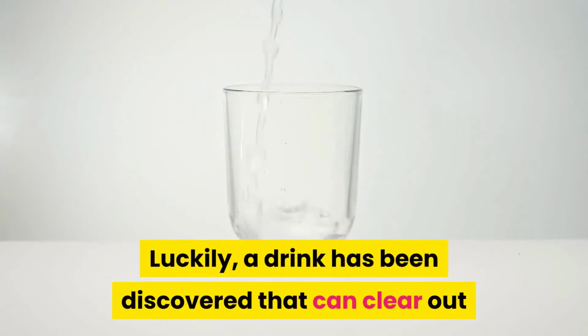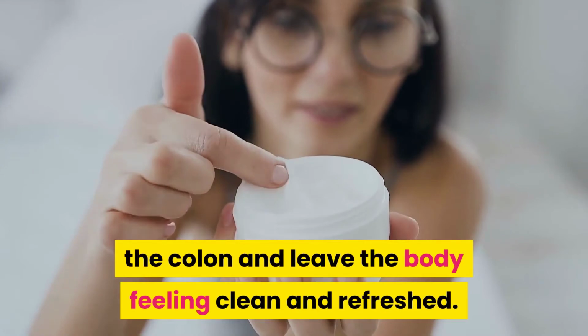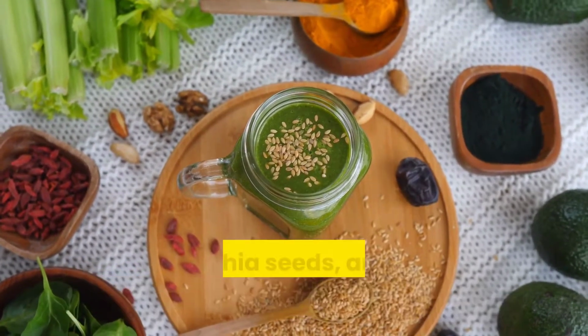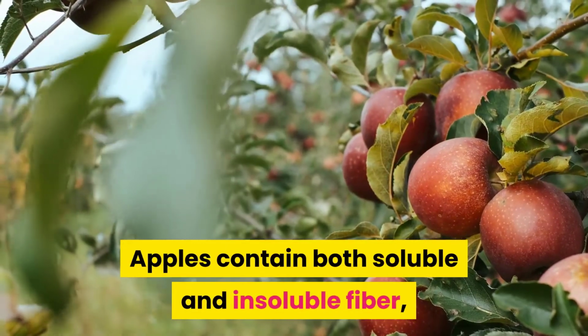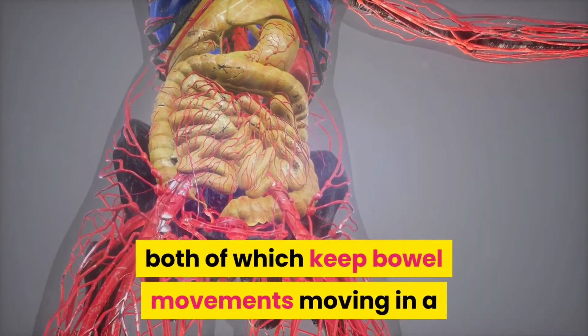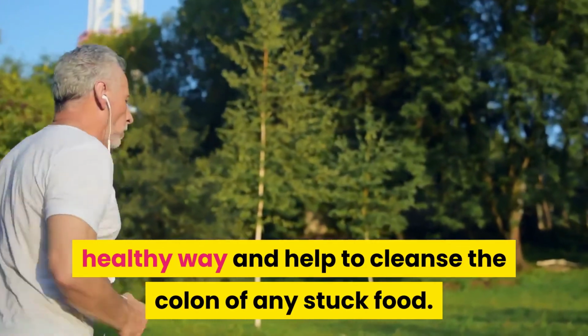Luckily, a drink has been discovered that can clear out the colon and leave the body feeling clean and refreshed. This drink contains apples, flax seeds and chia seeds, among other ingredients. Apples contain both soluble and insoluble fiber, both of which keep bowel movements moving in a healthy way and help to cleanse the colon of any stuck food.